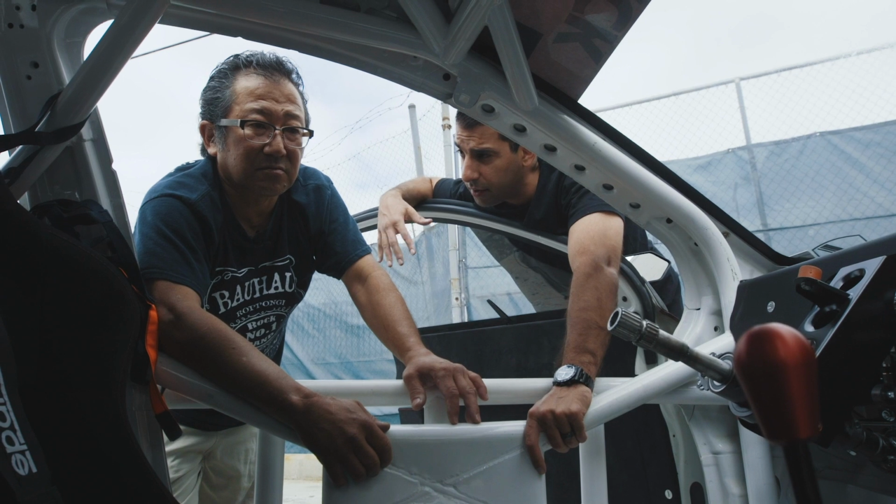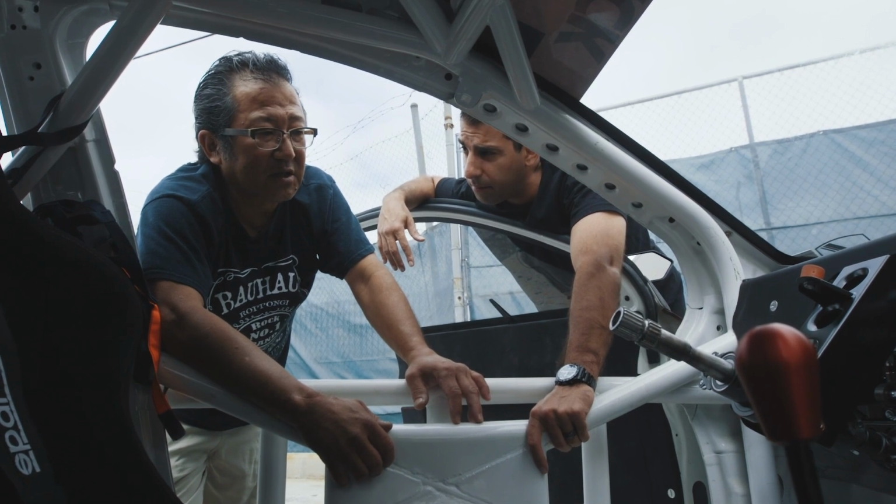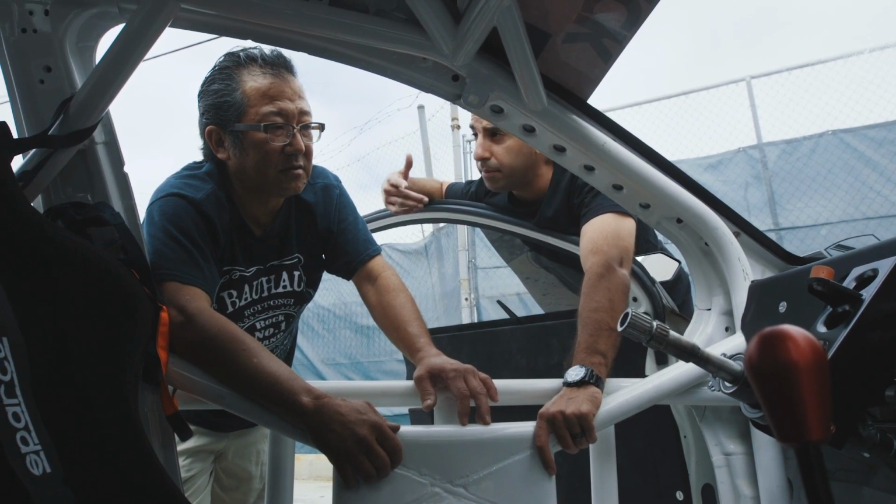Anything else in the front or in the driver's compartment that you did, or do we kind of wrap that all up? I think that's about it. Awesome. Let's go to the back and talk about the aero.